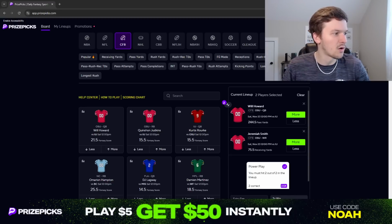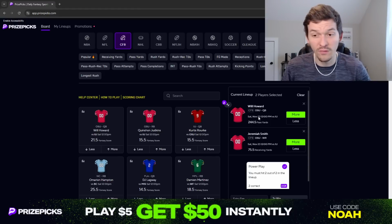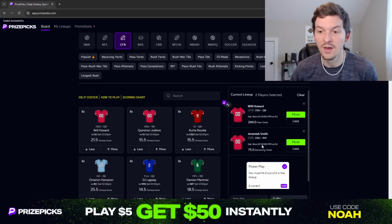Jeremiah Smith had 100 yards. He had 260 against Purdue. Jeremiah Smith had 87 yards. Last week he had 247 against Northwestern. Jeremiah Smith had 100 yards. So I think if we get 245 from Howard, we can also get 76 from Jeremiah Smith.